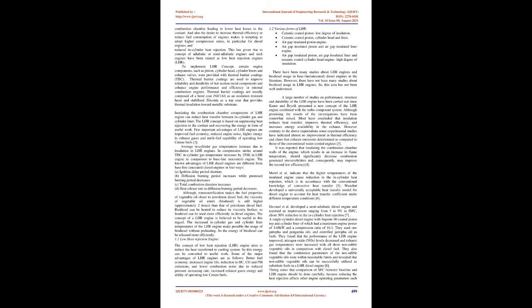Average in-cylinder gas temperatures increase due to insulation in LHR engines. In the compression stroke around TDC, in-cylinder gas temperature increases by 250 K in the LHR engine in comparison to the baseline, uncoated, engine. The known advantages of LHR diesel engines are different from baseline, uncoated, diesel engines in 4 ways.